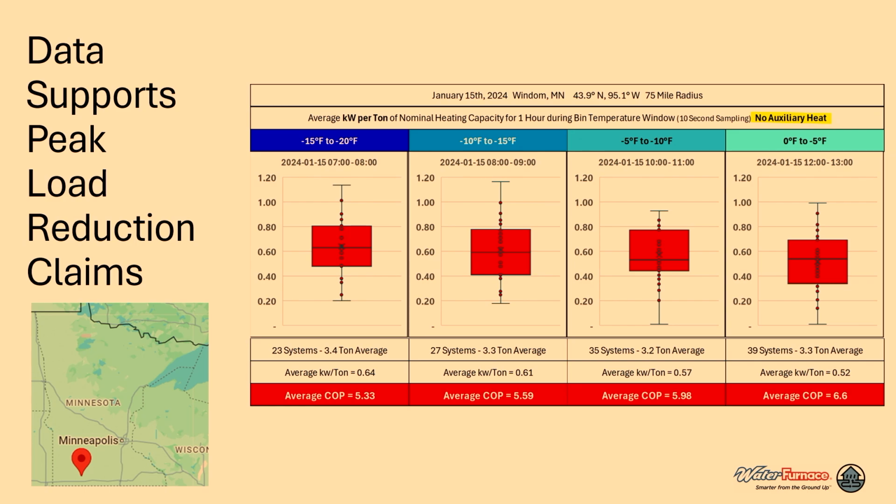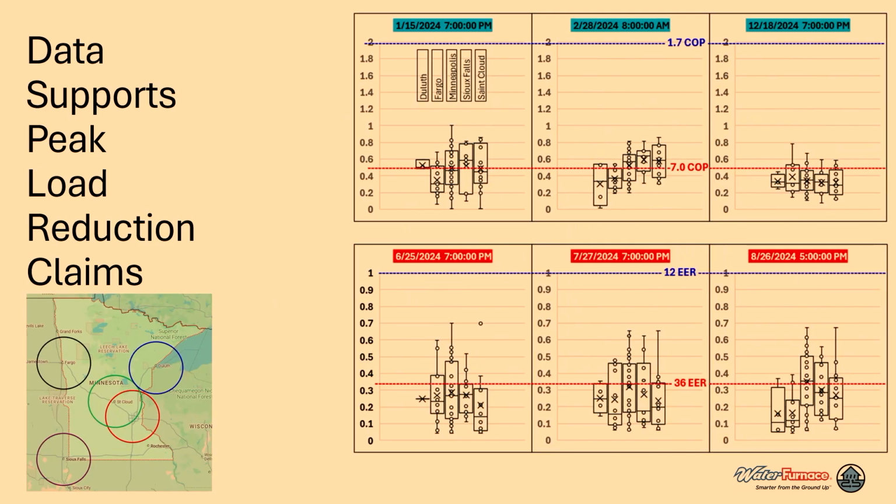That's not an ASHRAE standard. That's not an AHRI measurement. Average COP is not a thing yet, but this is what the utility company specifically asked for, and that's the data that we provided them. And then the phone started ringing. Everybody wanted to see data like this.